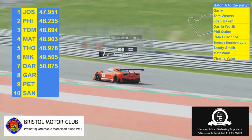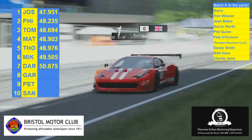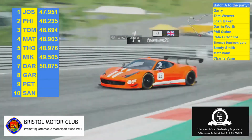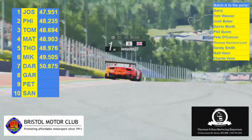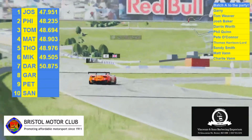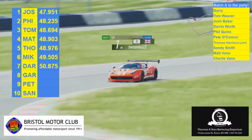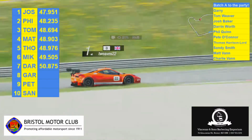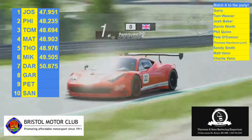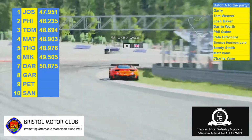So, Tom Weaver, currently sitting in 3rd place. And this is his second timed run. It's the last in this initial group of 7 to complete his second timed run. He's up. So if he can find a few tenths, that will put him into 2nd place. He's only about 7 tenths off the lead.